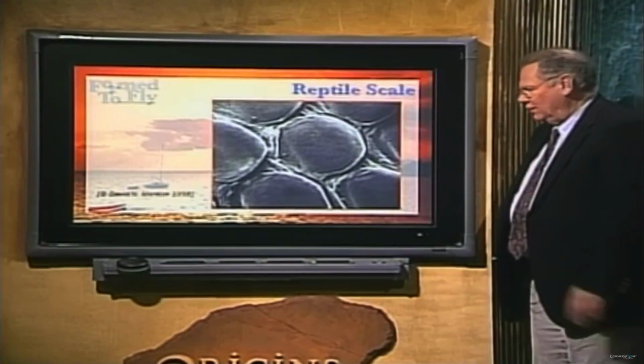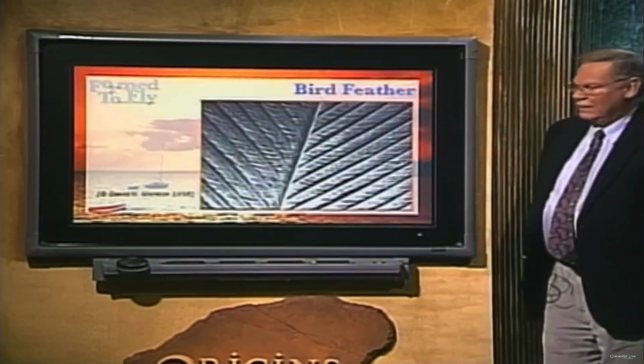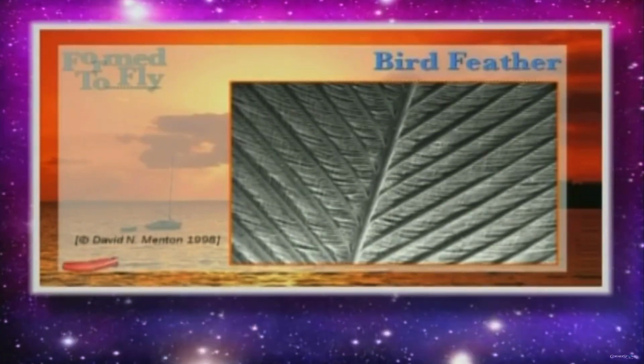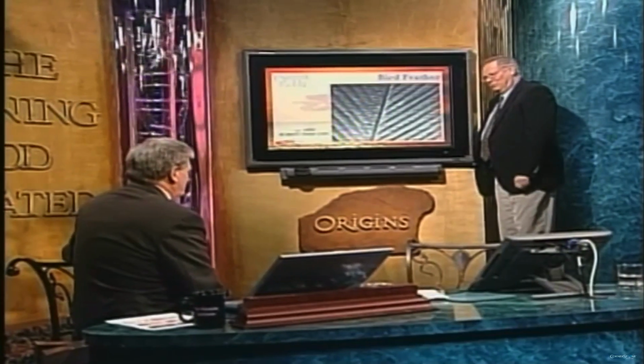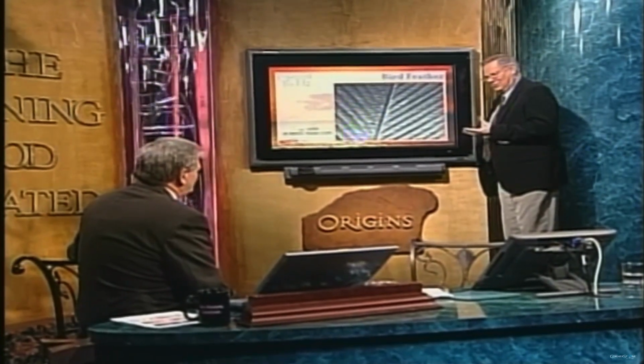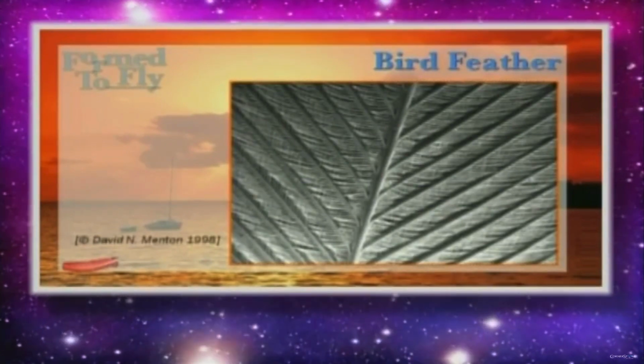Now I'm going to bring a feather in, and you may have a little trouble seeing the difference. What do you think? Should I go back and forth? Or? I think I got it. I think that one's the feather and the first one's the scale. Makes you kind of wonder why they suggest that they are similar when they are just about as dissimilar as you could possibly get. You can only reach that conclusion if that's the conclusion you want to reach.